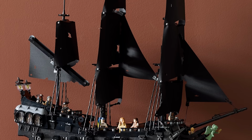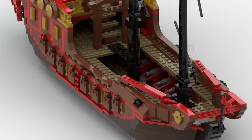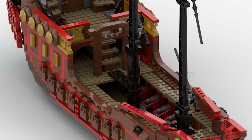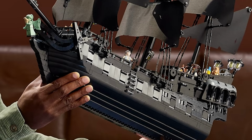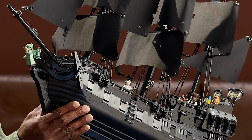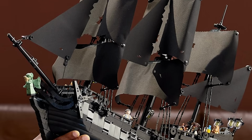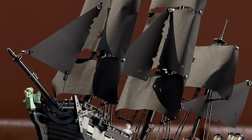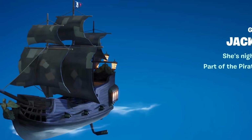They could do some more obscure ships down the line, like Commodore Norrington's Imperial ship, Sao Feng's pirate ship, stuff like that, where it would help sell the set based off of the name of the person whose ship it is instead of the actual ship's name. But then I was like, wait a second, I'm pretty sure this was in Fortnite recently. And lo and behold, they have a glider in Fortnite, and they didn't call it the Black Pearl. They called it Captain Jack's ship.